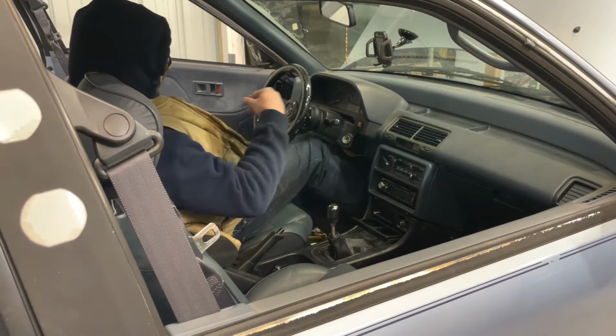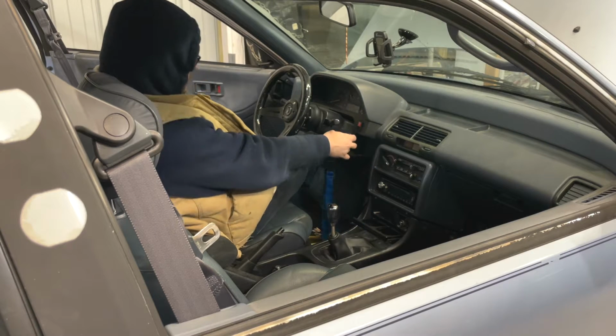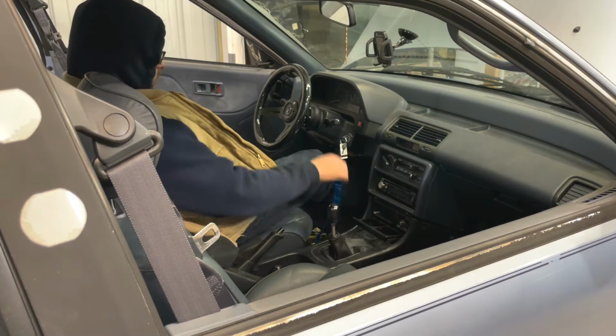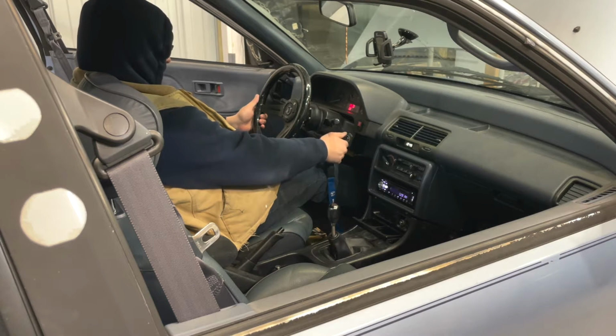So I got the garage door closed, so this is going to be quick. It does start. Hoping it does. Neutral. All right. Fuel pump is priming. It went off.